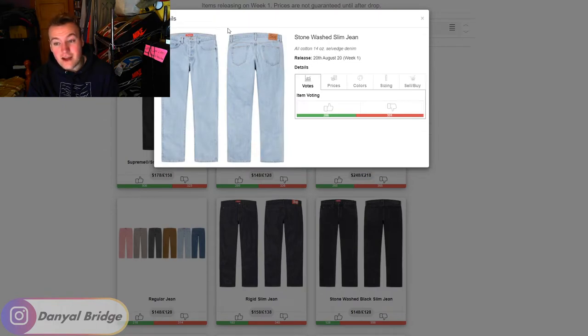Next, this is actually something I would be interested in if it came in my size. It's all cotton 14 ounce.